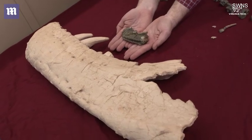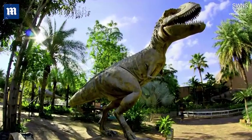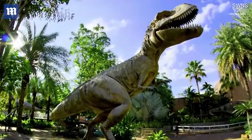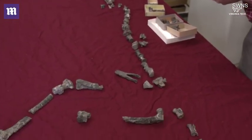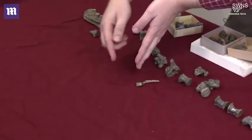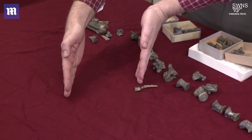grown T-Rex. T-Rex has a giant head, really small arms, and big, powerful hind limbs, but they're pretty robust and stocky. This animal has an elongated face, unlike T-Rex's big, massive head, and its hind limbs are very long. The forelimbs we don't know for sure, but they would probably only be about that long.